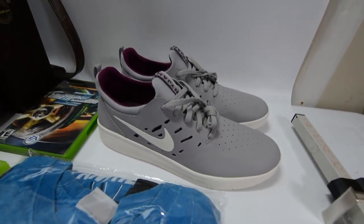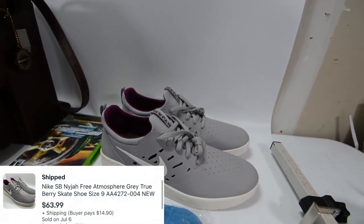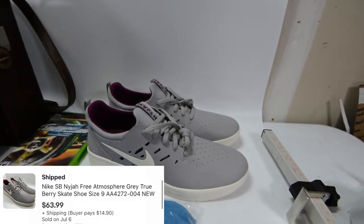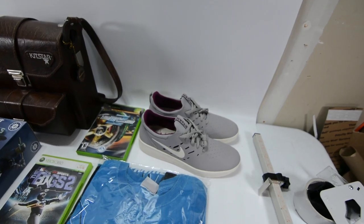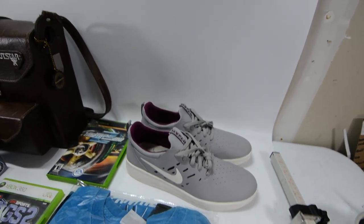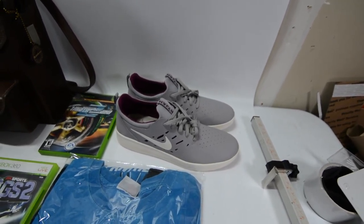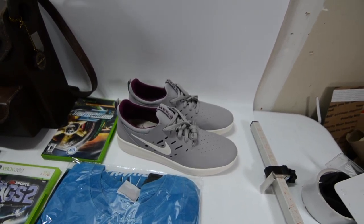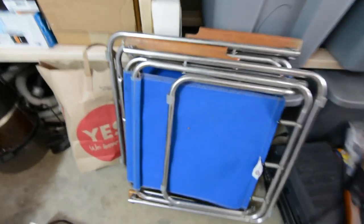Then we got these Nyjah Houston skate shoes. I got those at Ross for, I think, $35. I had them listed for a while for $80, and then I finally just put them on a 20% off sale, and they sold for $63.99 plus shipping.